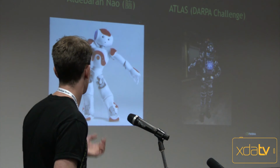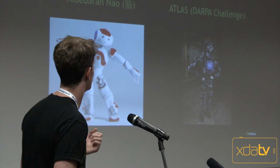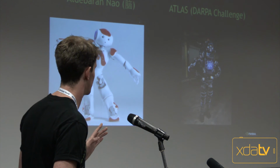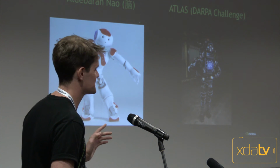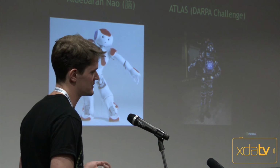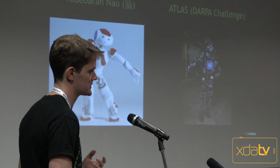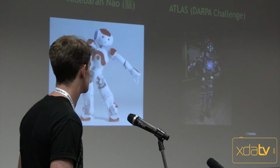And so these are humanoids. This is the Aldebaran Nao out of France, Nao meaning brain in Chinese. And this is Atlas. I guess this isn't exactly a shipping product, but it's too cool not to put in a slide deck. Atlas is currently engaged in the DARPA challenge, and there are several companies and research groups using Atlas to execute things like turning valves, lifting heavy objects, things of that nature.